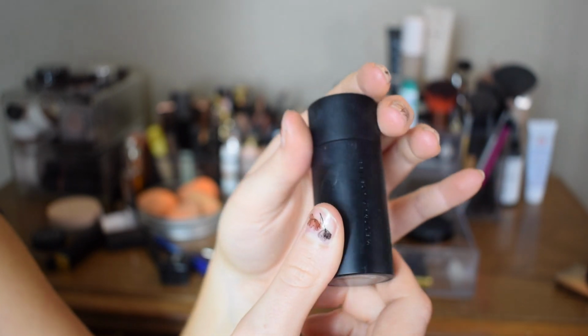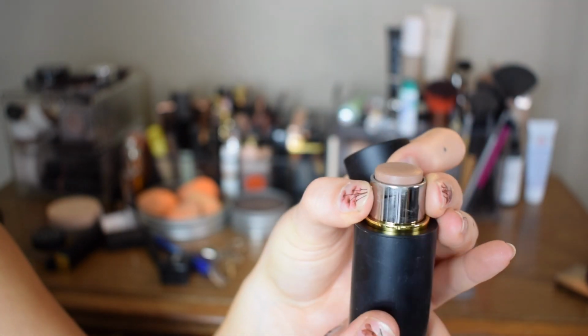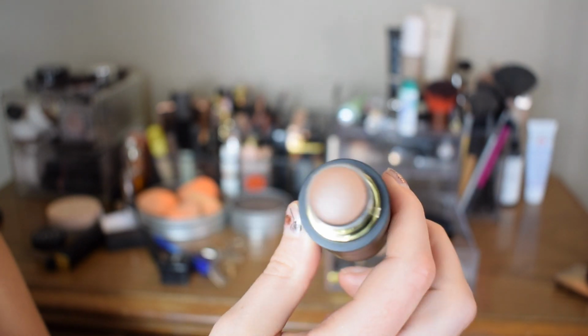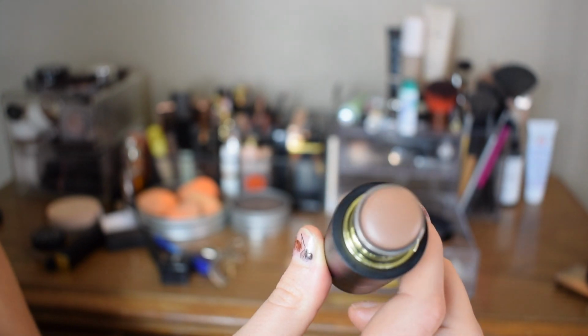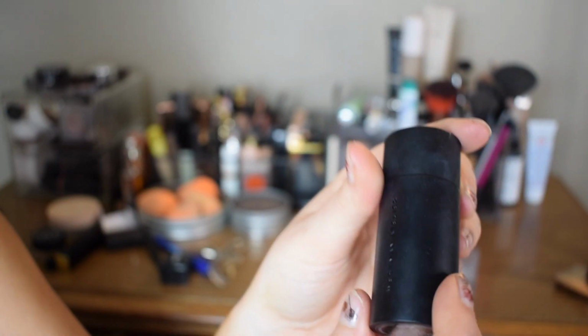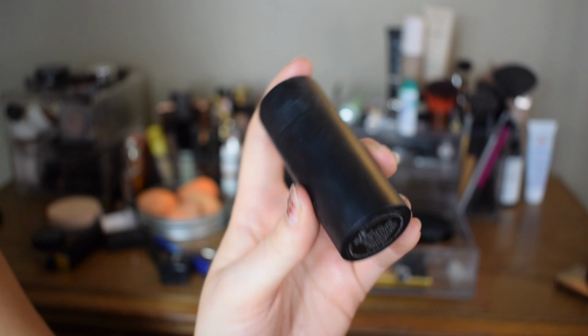Next is one of my favorite contour products that I've ever used, and this is the Westman Atelier Sculpting Stick in the shade Biscuit. This is a beautiful neutral toned contour color, and it's just warm enough and just cool enough that it bronzes and contours your face, and this just blends itself out. The packaging is obviously super luxe, super beautiful. I love this so much. It's just an amazing product, and of course I am keeping it.